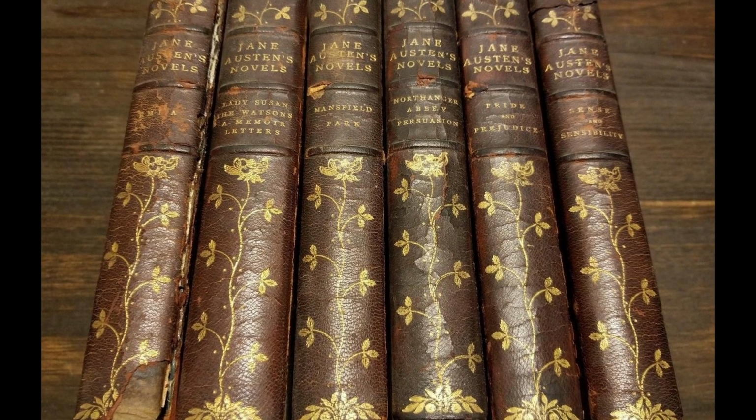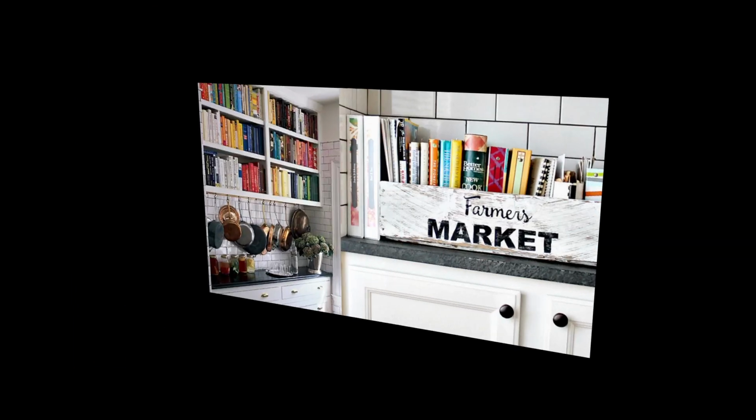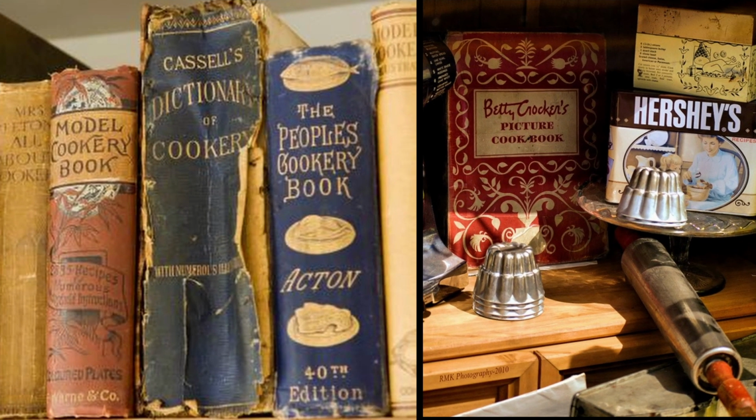Another one is vintage books, vintage cookbooks specifically for the kitchen. I really like books. I don't know what could possibly give it away. And vintage books are really cool to have on display. If you could get some of the classic books like Jane Austen in a vintage leather bound, oh my gosh, it just looks stunning. And it is something that speaks to your personality if you're somebody like me and love books.